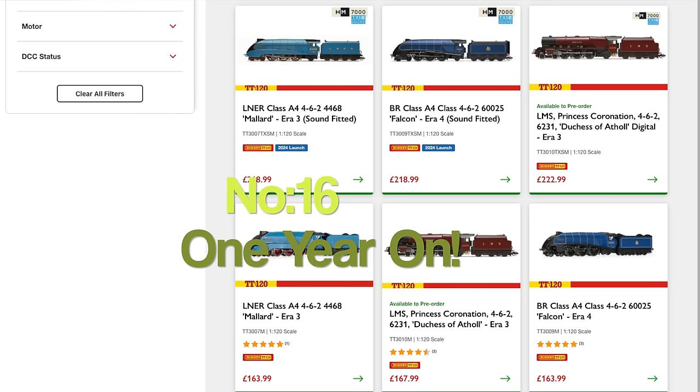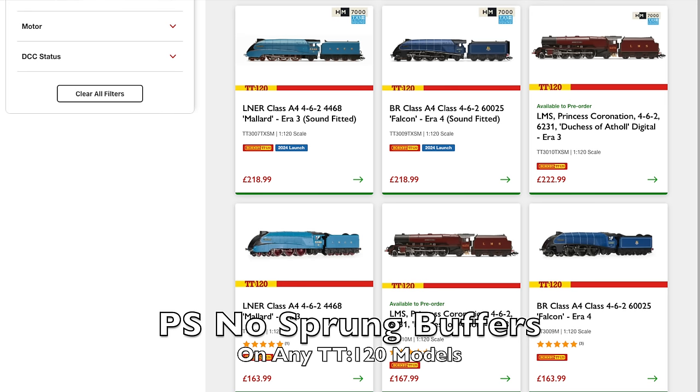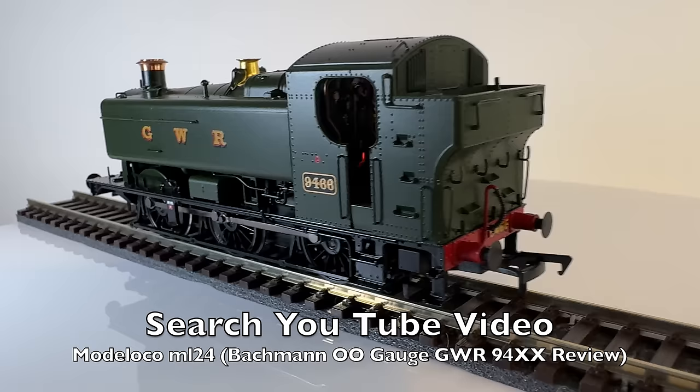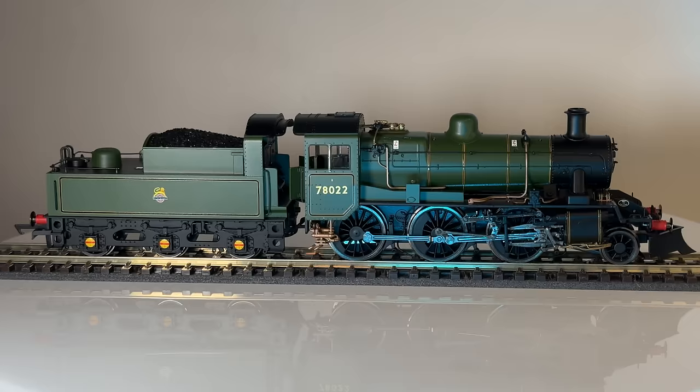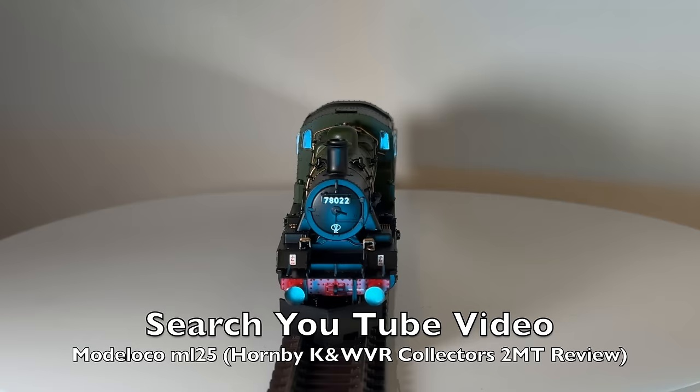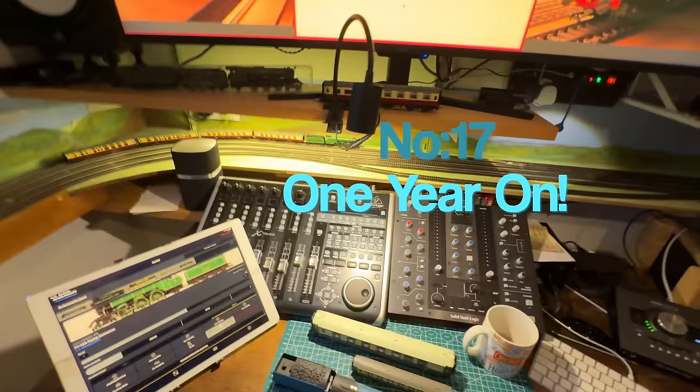Number 16. If you're going with TT120, you're going to be guaranteed the latest modern production tooling on all the Hornby models, as are a lot of the 00 ones that are coming through. Die-cast chassis, die-cast bodies. Some are getting flickering fireboxes, but it's hit and miss depending on when the production went in. So some people have said, oh gosh, the 2MT should have flickering fireboxes, surely. But for me, I think the detail on them is fabulous. I love the K and WVR model preserved I've just reviewed. Another link. Number 17, improved locomotive sounds, definitely.